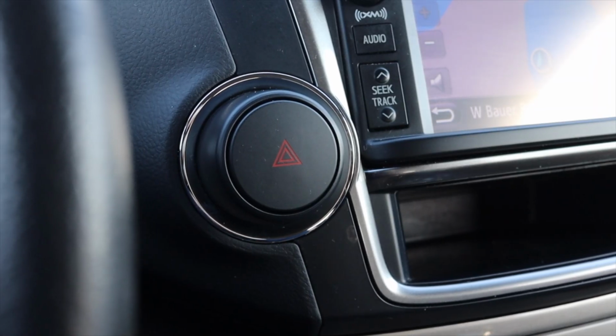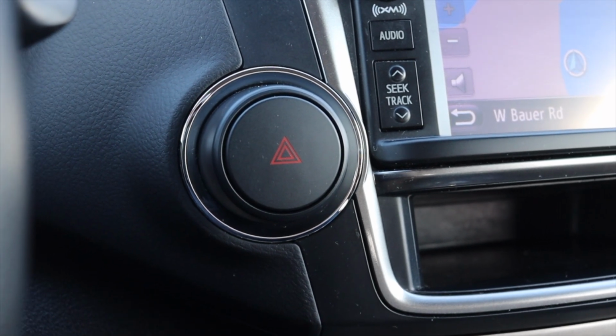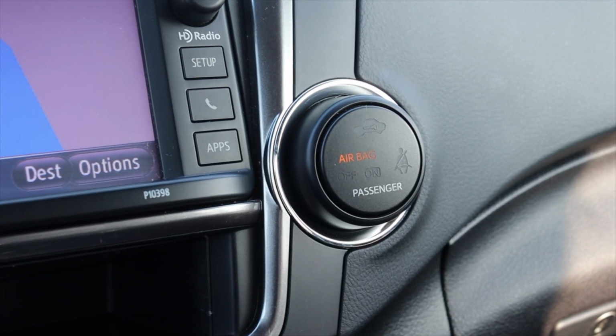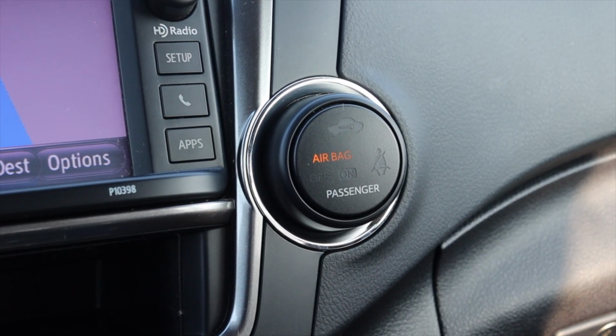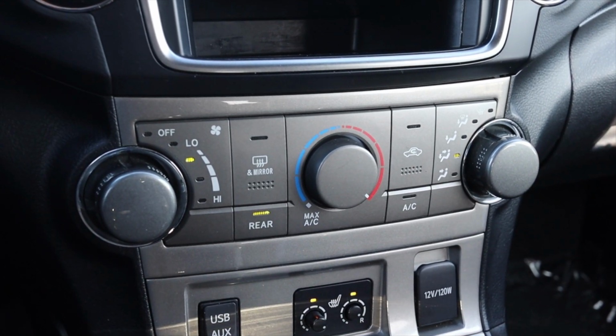Then I get a cubby, and off to the left and right, I have the hazard switch, and then I just have a light for the passenger airbag and such. These look like knobs. They're not knobs. Don't know why they designed them that way. Then we have the climate controls. So I get tons of different options here.